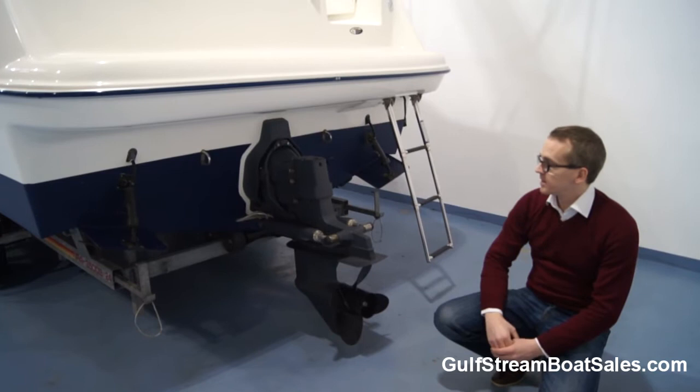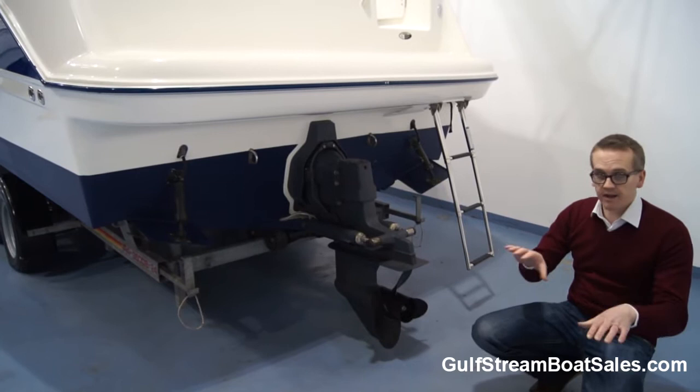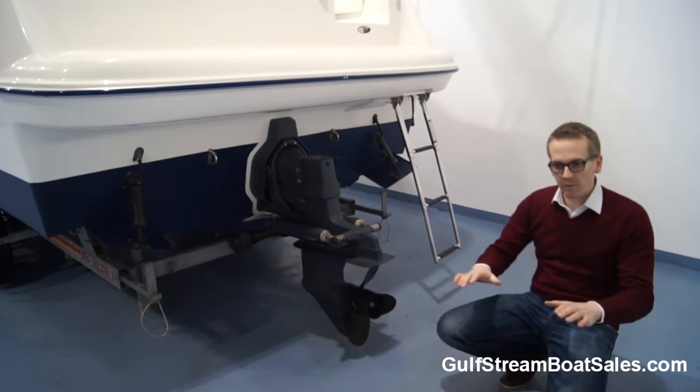You'll also see these trim tabs mounted on the transom here as well, which are great for controlling the running angle of the boat if you're running a crosswind or something, or if you've got a heavy load of people on board, you want to get the boat up on the plane quicker, you can drop both those tabs down. It helps keep the nose down at the front of the boat.